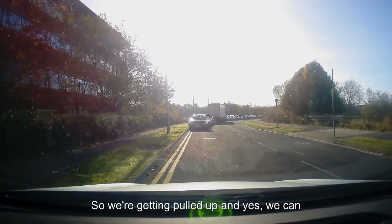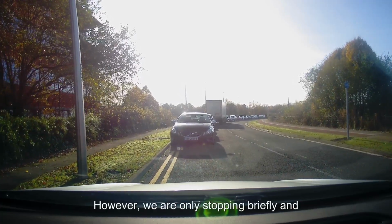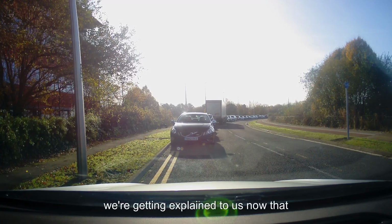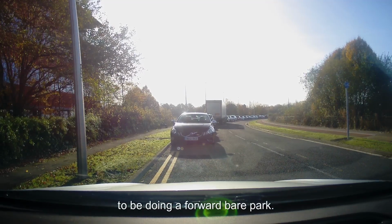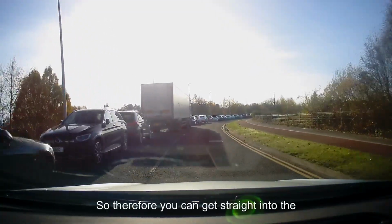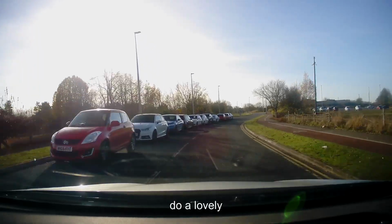So we're getting pulled up, and yes, we can see it's on the double yellow lines. However, we are only stopping briefly, and the examiner has asked you to do that there. So we're getting explained to us now that we're going to go into the car park, which is on the right-hand side, and we're going to be doing a forward bay park. So you've been given the information already before entering the car park. So therefore you can get straight into the car park, pick a parking bay, and do a lovely forward bay park.